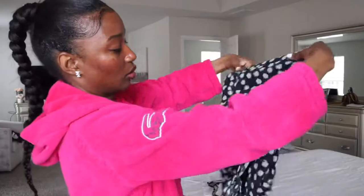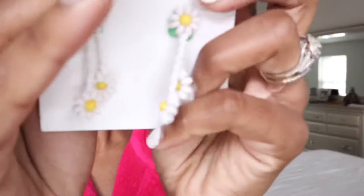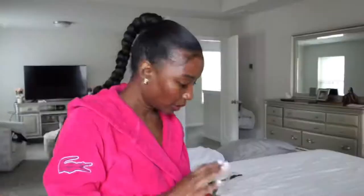Can y'all see that? Now, let me give you a close-up. So as you can see, it has little daisies on it. Some little daisies. Look at these, so cute. But yeah, y'all, that is what I'll be trying on in this video.